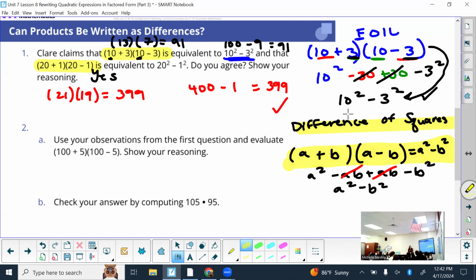Because you guys already know how to FOIL and multiply. That's something we learned in Unit 6. Now you're going to go from things that look like a squared minus b squared, and you're going to factor them, write them in factor form according to this difference of squares rule. Stay in it, continue doing that.